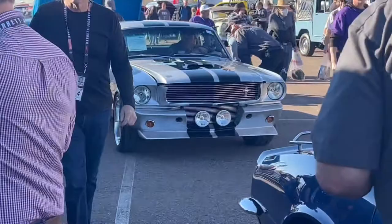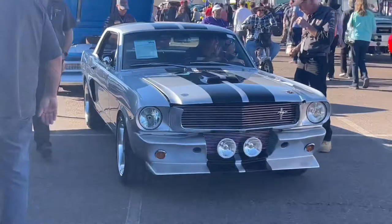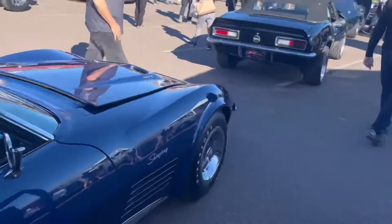All right, this is what we're here to see. I keep trying to say this is what we're here to see. All right, the bad boy we're here to see, 1965 Mustang GT350 302 engine. I told y'all it was clean.